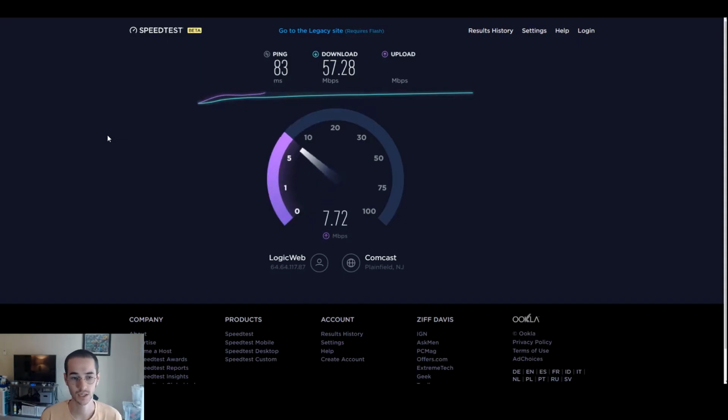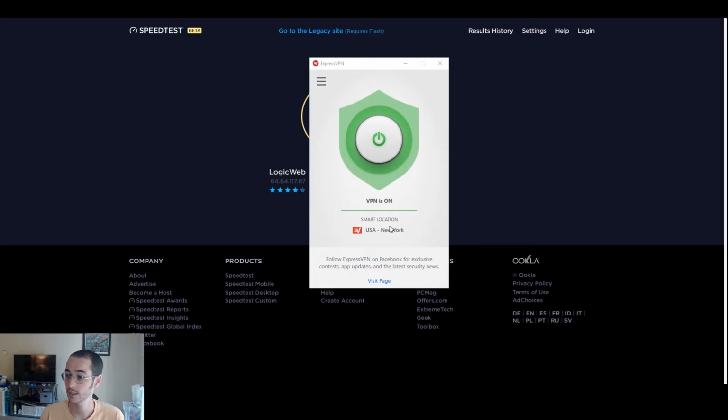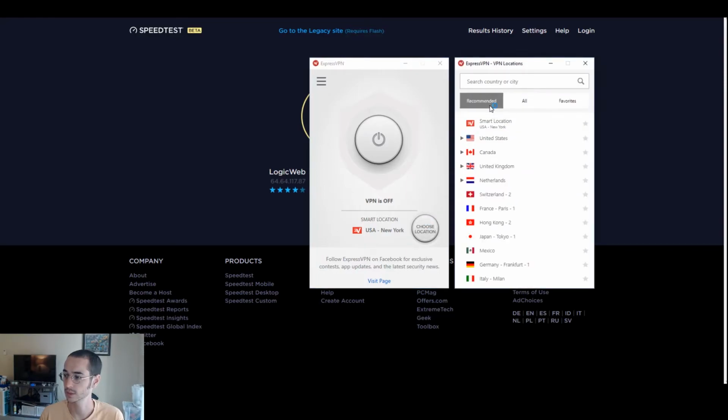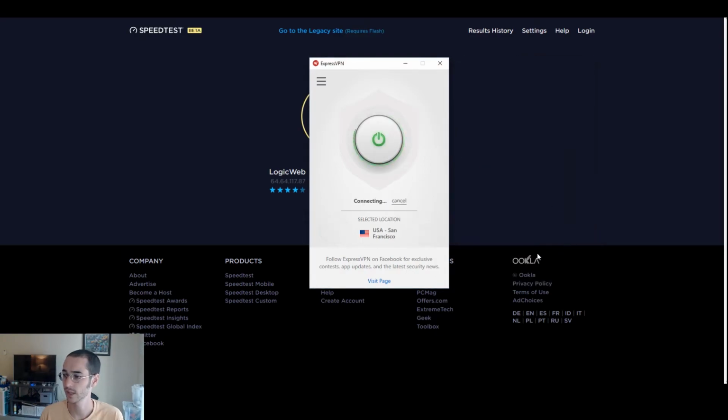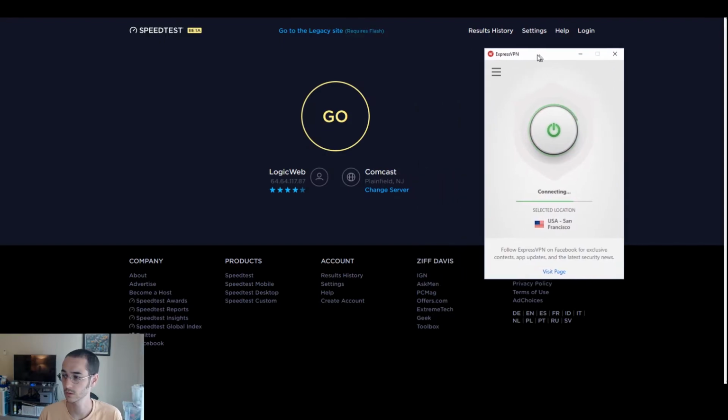But right now it looks like this recommended server isn't too hot, so let's try a different server. I'm going to disconnect and choose a different location. Let's go United States and try out a San Francisco server. Cool, nice. So let's connect to that and see what kind of speeds we get with this instead. I'm just going to wait for it to connect and we'll start the speed test soon.